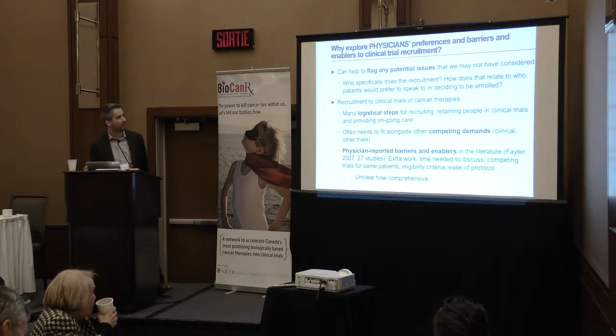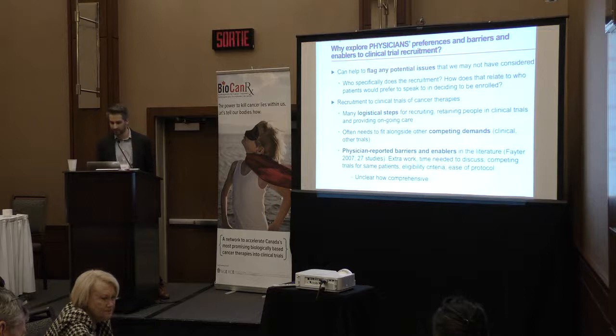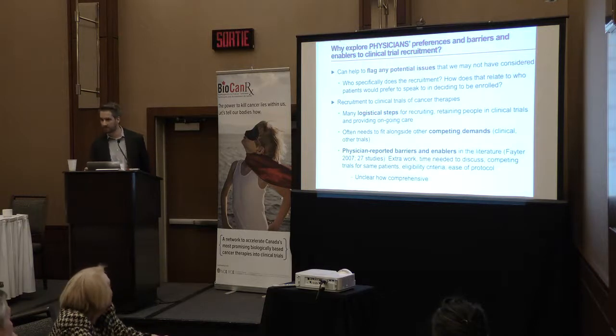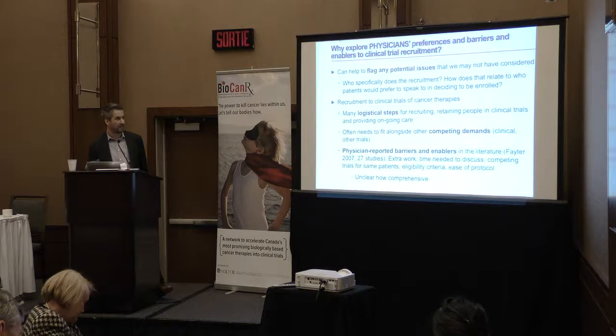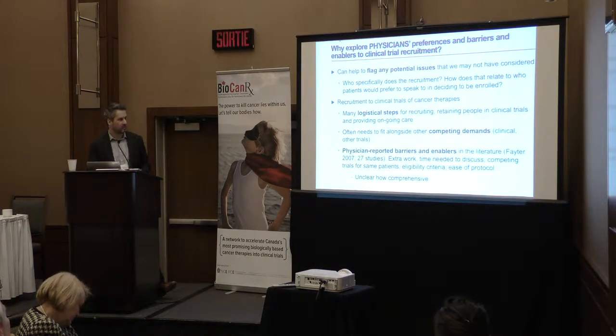So for example, who specifically is speaking to patients in order to inform them about the trial and to recruit them? And how does that relate to who patients prefer to speak to make a decision about whether to enroll or not? There's lots of logistical steps that we might not be thinking about. Clinicians need to fit recruitment alongside competing demands and other clinical trials that might be going on. And we know some of this from the literature as well, but it's unclear how comprehensive that is and to what extent that's been addressed within early phase trials.